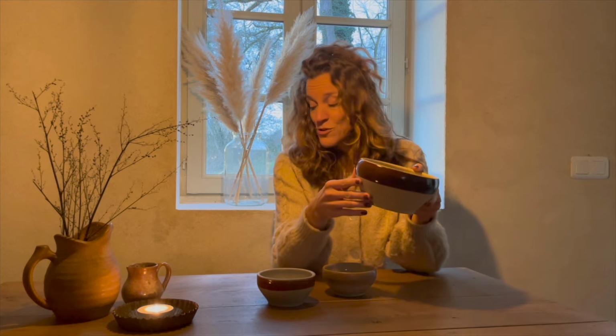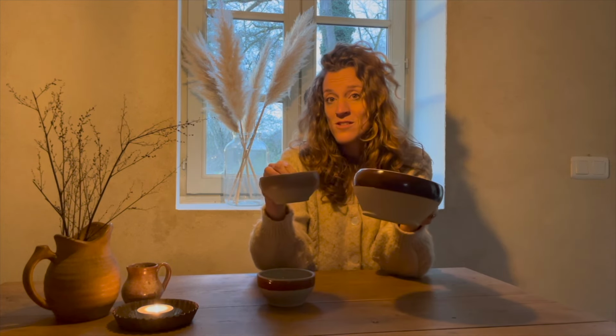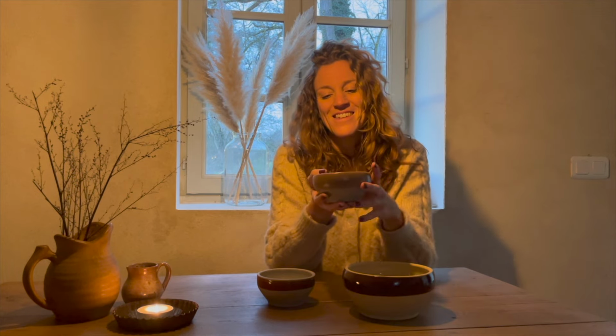I have more of these. I'm just showing you. I didn't take everything out because everything's packed. And they come in bigger and smaller sizes, and they were used for the same idea actually, to make terrines, to just mix a few eggs. Maybe even you could use them nowadays if you want to do smaller, what is that in English?